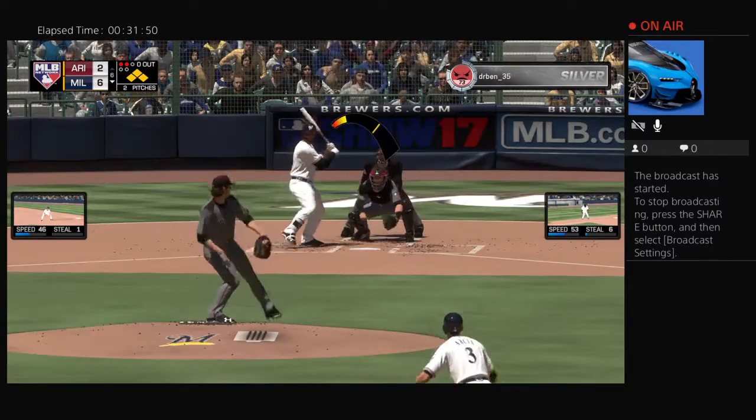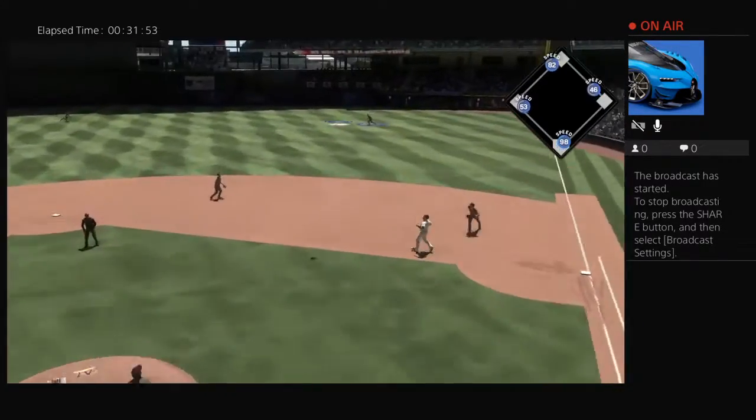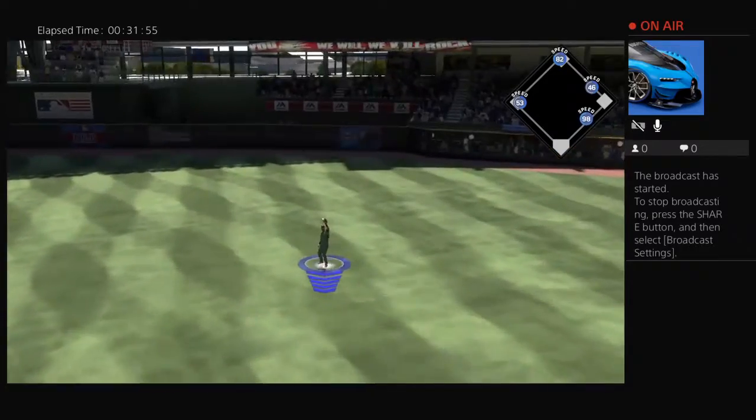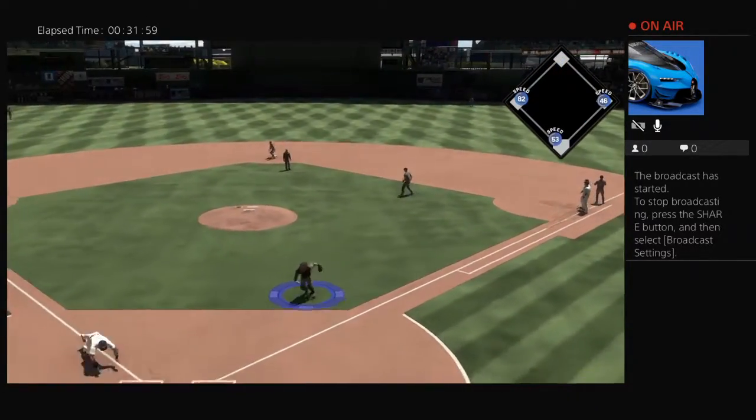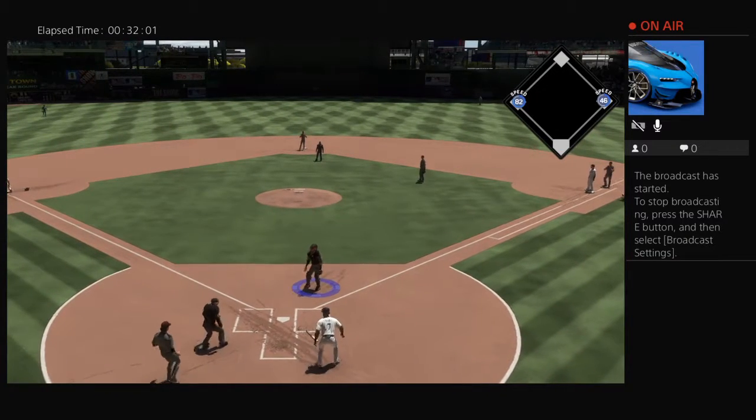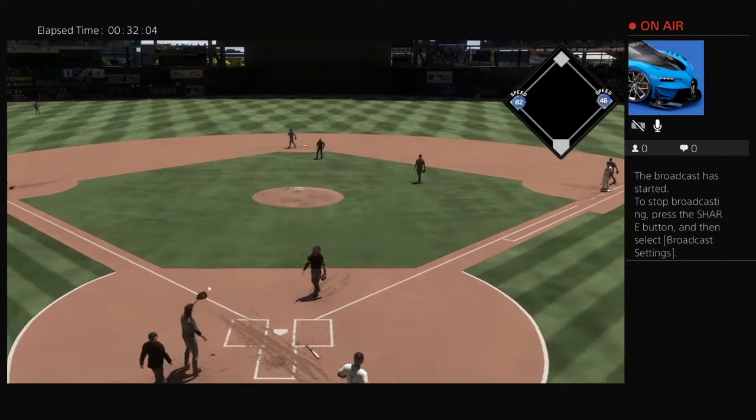Hey, one thing's clear. He's not afraid to pitch inside, right? One pitch ducks him away, then he comes right back with another one. So clearly this pitcher, he's not afraid to work that inner half of the plate. And he will get in to score, and it's a run batted in on the sacrifice fly.